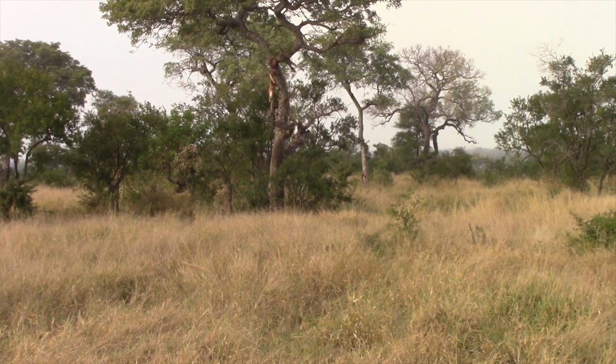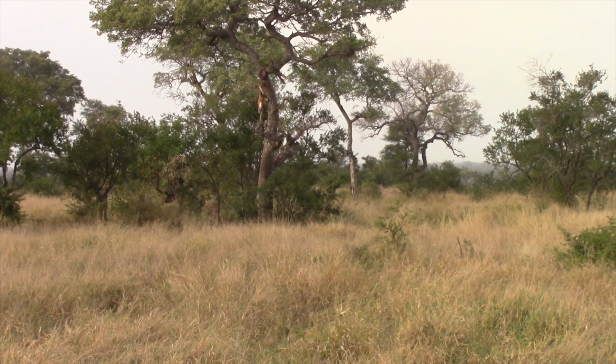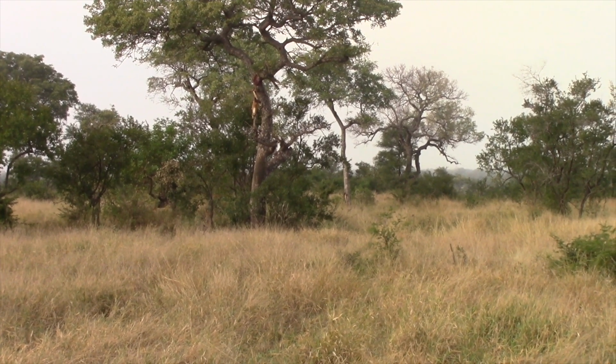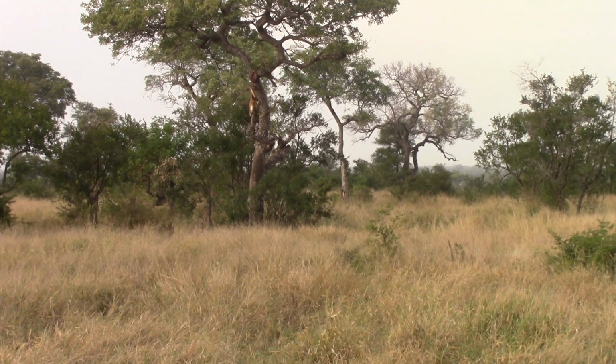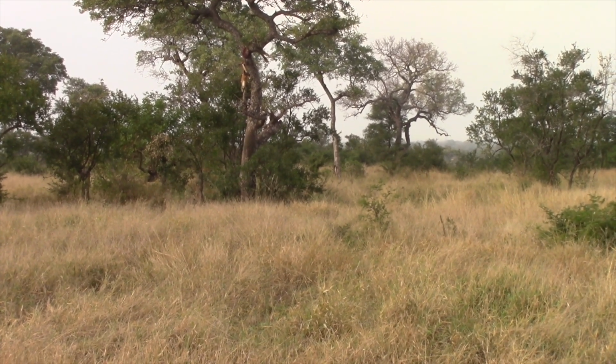Guys, we've just found a big impala carcass in that marula tree. No leopard in the tree, but as we got here I did see some movement away into the grass, so we're pretty sure it's a leopard. The leopard that usually lives in this area is quite shy. We're going to approach slowly.